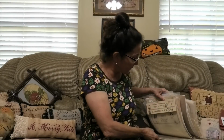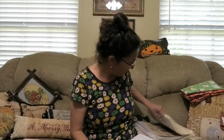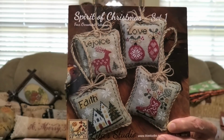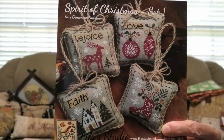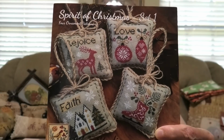Oh, now these charts. I don't know what I was thinking with these charts. First, the charts that did not come in the lot. All right, so this is Spirit of Christmas by Lila's Studio. I had highlighted Lila's Studio as the designer of the day, so to speak, on the Vintage Cross Stitch Niche page. And so I went ahead and bought this because I really liked it. That goes into my chart pile.